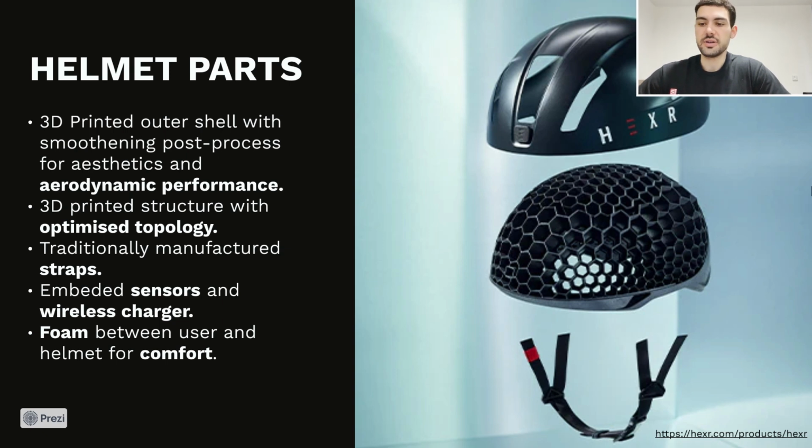And the last part, for this design, a little tolerance is taken into account to have some space between the user's head and the helmet, so that some foam can be located to increment its comfort and to have a stable helmet.